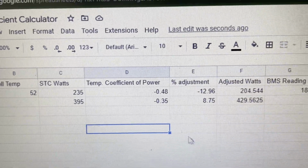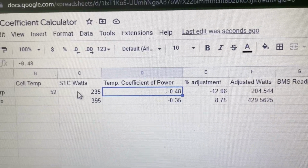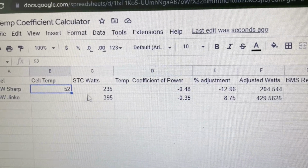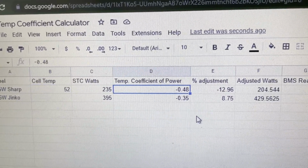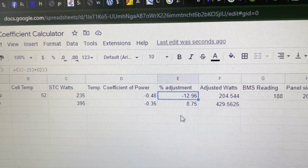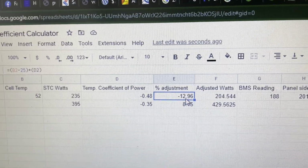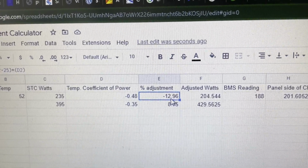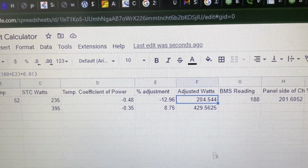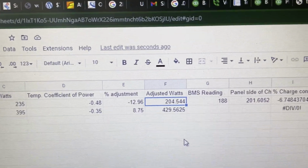And we can see here, so for every degree Celsius this goes up above 25, we lose 0.48% of our power. So this is showing that we're going to be almost 13% down on power because the cell temperature is 52 degrees, which means we should be getting 204.5 watts.